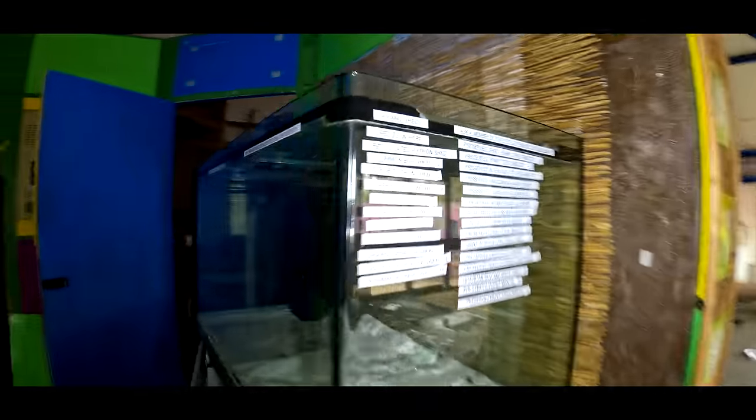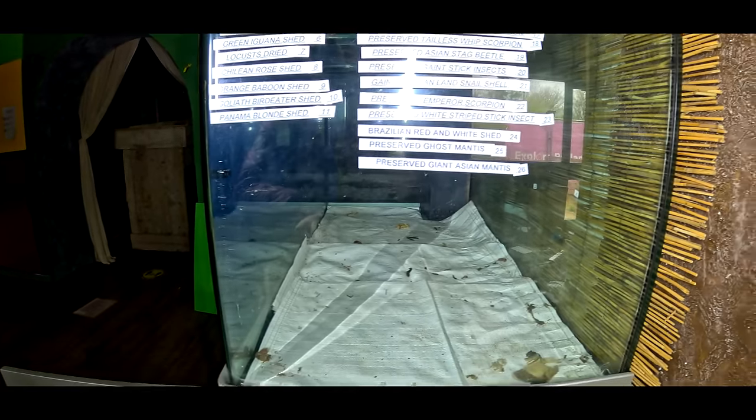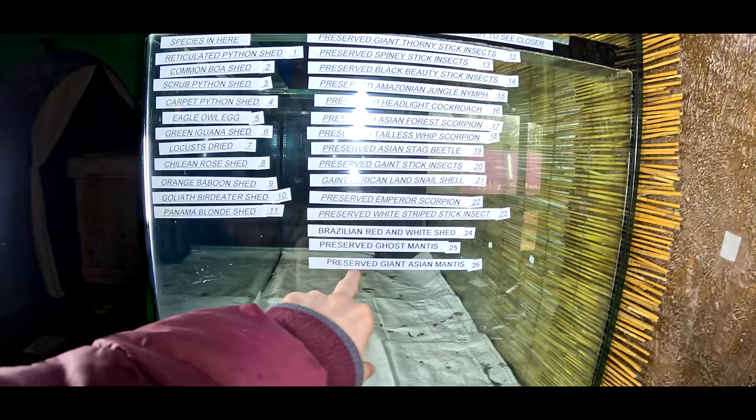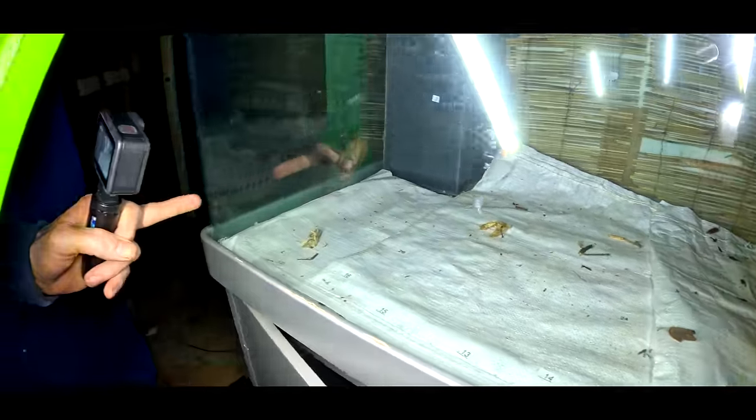It looks bright over there, though. So, what do they have in here? Animal shed, species in here, python shed. Oh, this must have been the skins. So they kept the skins to show people. Look, preserved giant Asian mantis. So they've robbed all them, though. That might be preserved mantis.